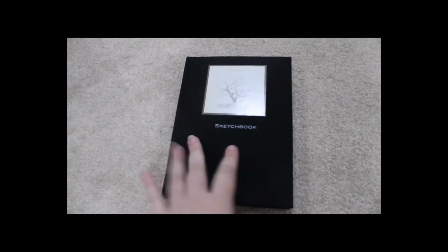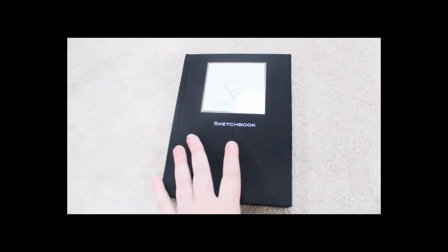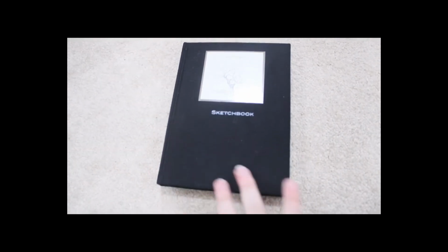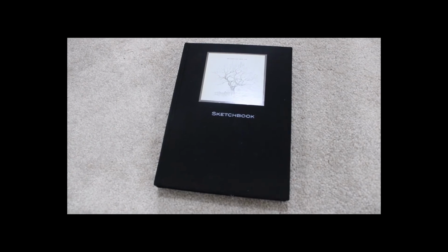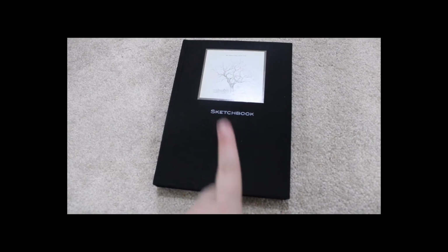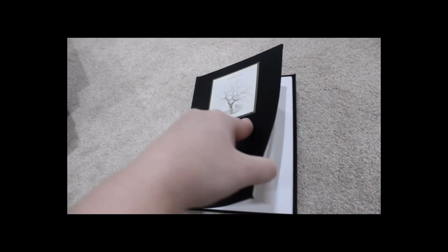My camera keeps cutting out, so I'm sorry. But we only have like, what, 1, 2, 3, 4, 5 maybe journals left. This one is a sketchbook. If you watched my really badly made completed journals collection, you saw that I have this one in that container too. I got two of them. It's just what it is.